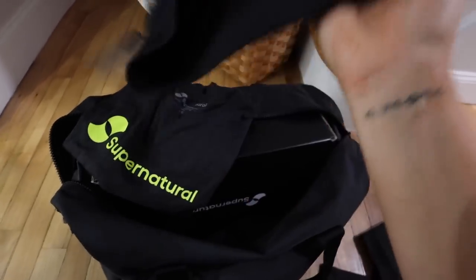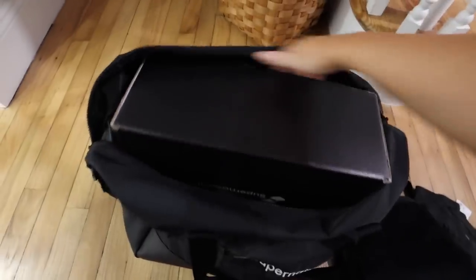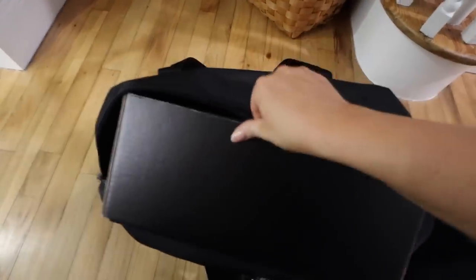I'm like, what size are you? And so I think I should fit in this. We got a t-shirt. We got a little sweat towel, and we got a water bottle. This is so sleek. I love that. And we got the VR. I am so excited about this.